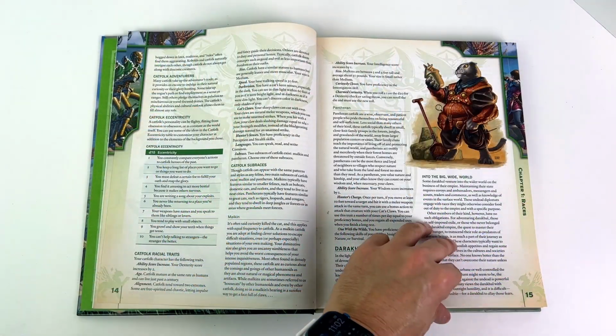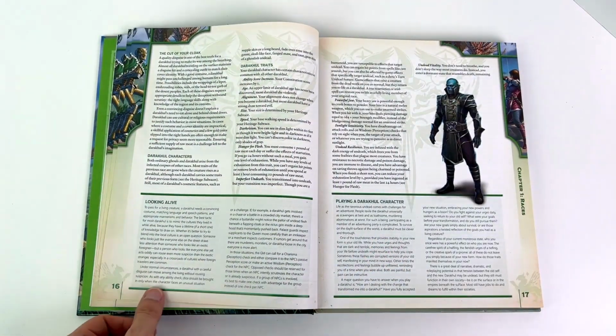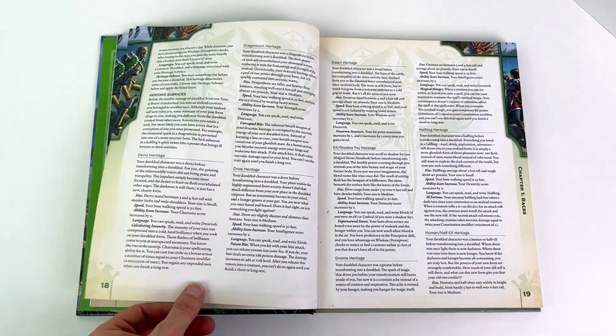Each race gets at least a full page of lore, and many of them come specifically with information about how to best roleplay them. Mechanically, they're still limited by 5e's limited race rule set, so you don't get full feat trees like you get in Pathfinder 2nd edition, but there are some fun mechanical options here.